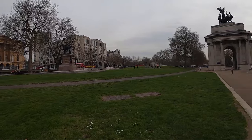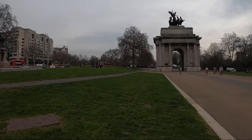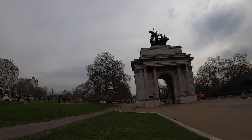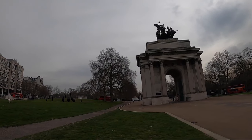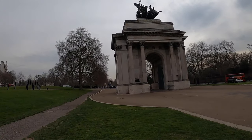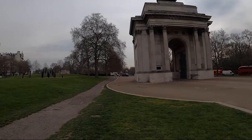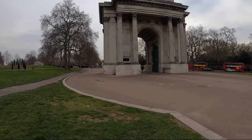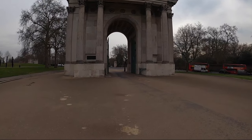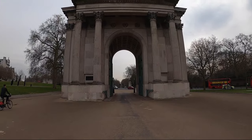So yeah, this place actually has a museum inside. When it's open, you can pay a fee, something like £5.50 or $7, and you can go all the way up to the top under the horses up there, under that sculpture. And as you can see, directly in the distance, you take that road straight, and it takes you also to Buckingham Palace. This is another way to Buckingham Palace.